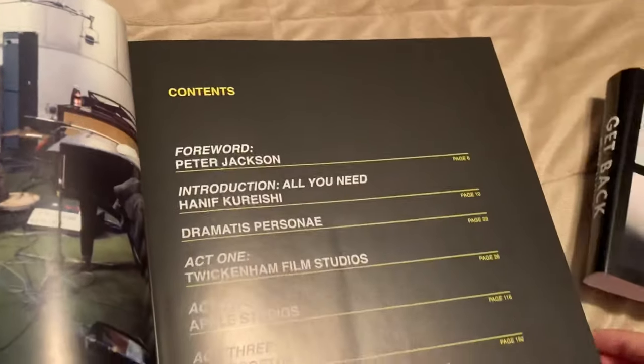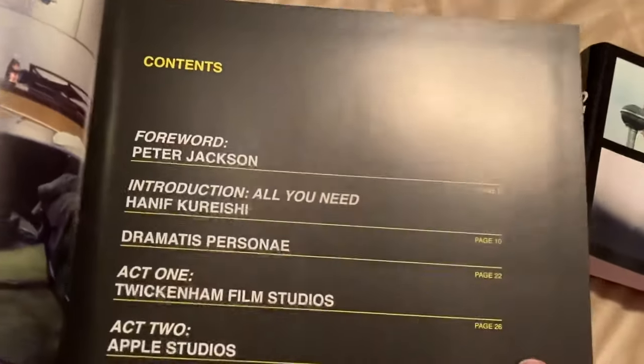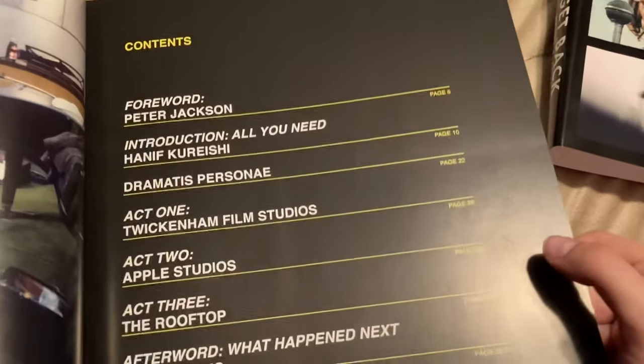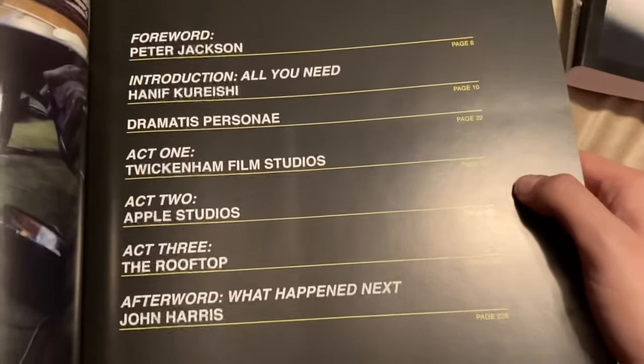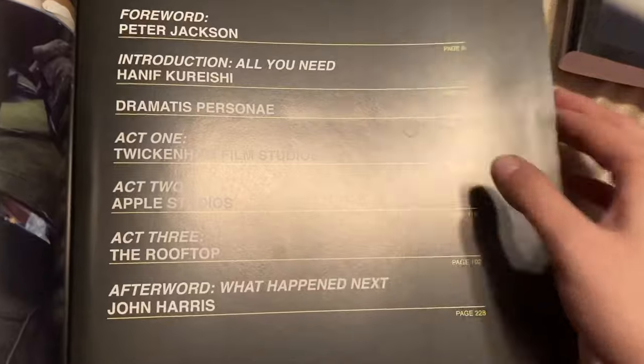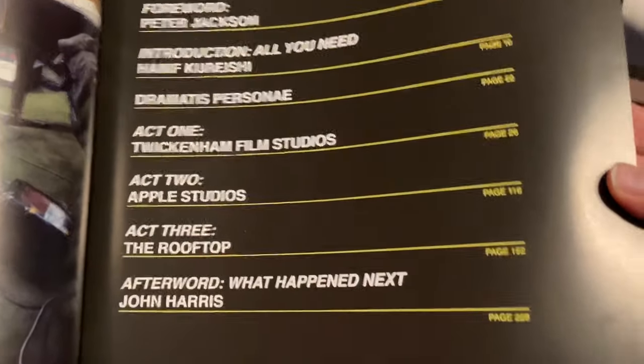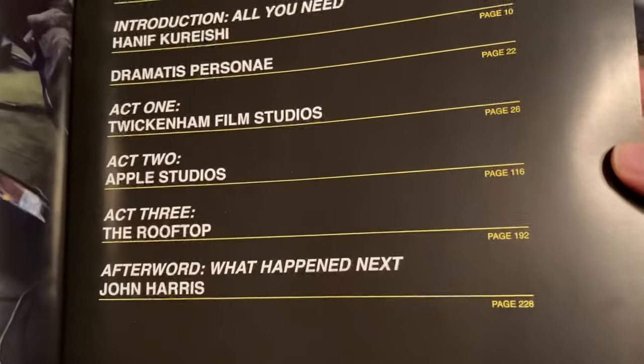Alright, so here are the contents of the book. We have a foreword, an introduction, and then there's kind of a cast of characters list. And then the book is split into three acts, which is Twickenham Film Studios, Apple Studios, and The Rooftop. And then there is an afterword at the end.